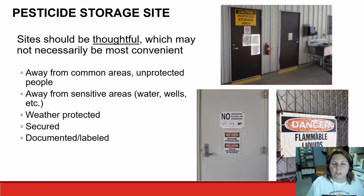And we do run into some issues where people say, well, I don't want to label my pesticide storage because that product's really expensive. And I don't want people knowing that I have this expensive product in this particular area. But we have to know that the risk associated with coming across pesticides or not knowing what's in there is far greater than the security aspect, but adding security to it is really how you kind of get around the not labeling. So you have to label your sites.